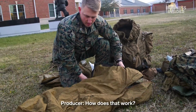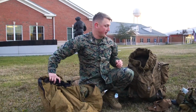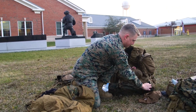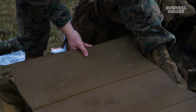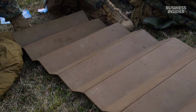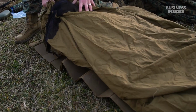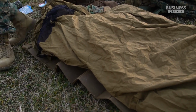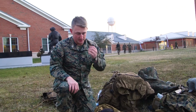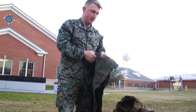How does that work? Pretty well? It insulates me very well, but it does it a lot better if I use this mat that we have here attached to the bottom. If I lay this out, it creates a buffer between me, my sleeping system, and the ground. With this on top of it, it insulates me from losing heat through my back when I'm laying on the ground.